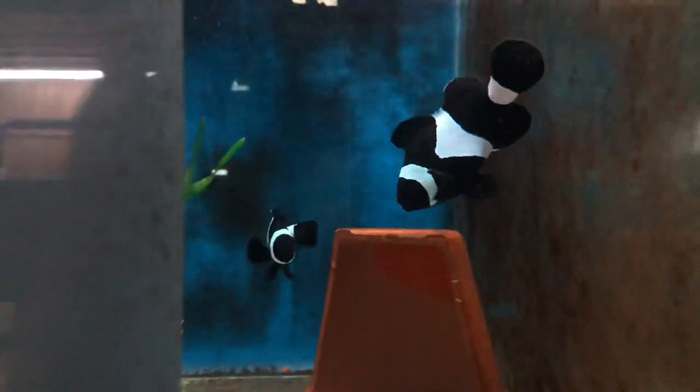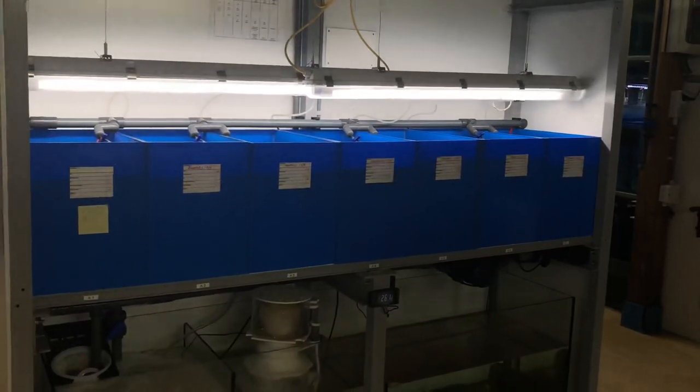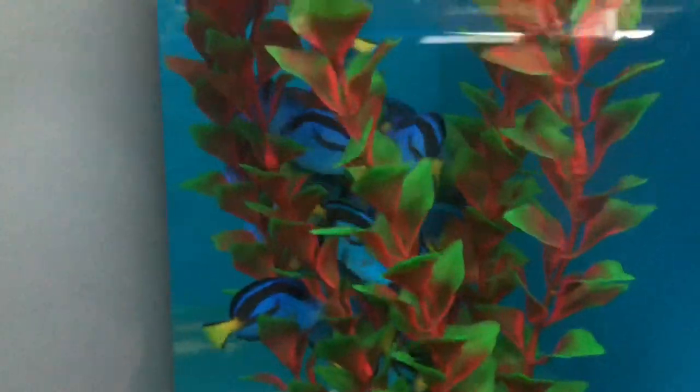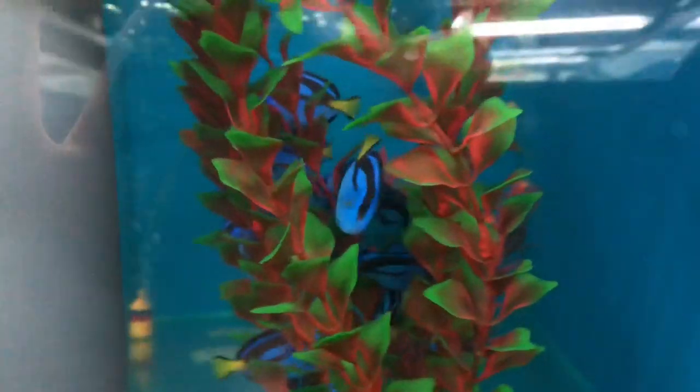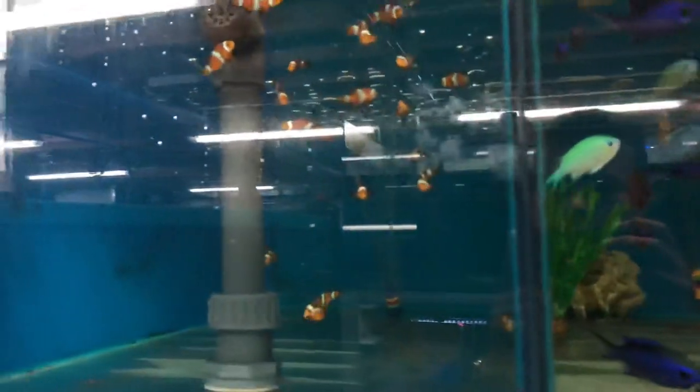And all the breeding pairs of clownfish, they all had eggs. Like you can see there, the orange part. Here they keep the small fry. Different sorts of clownfish in different stages. And a ton of these fish finding Dory. And some more fish. And more clownfish, of course.